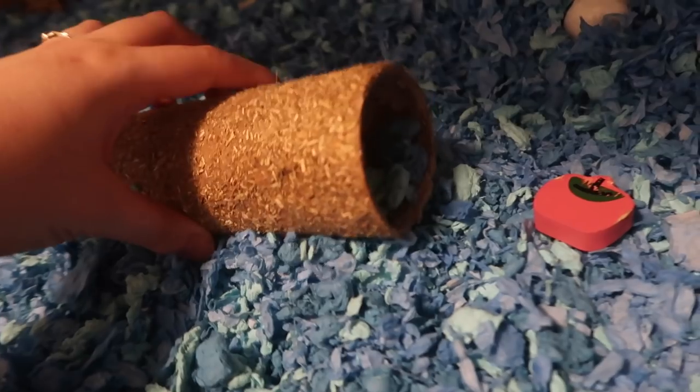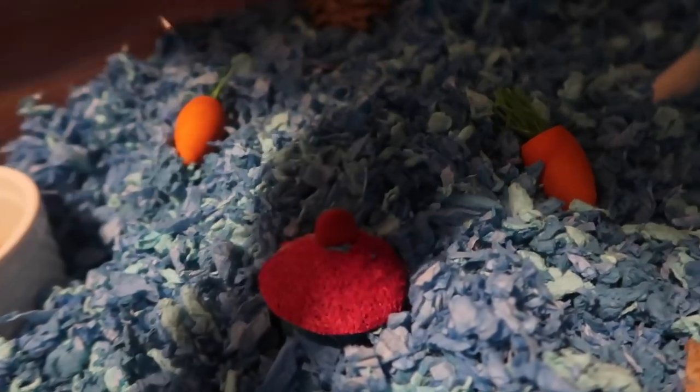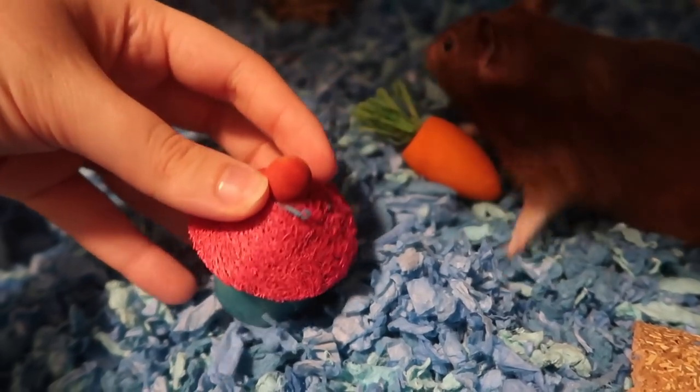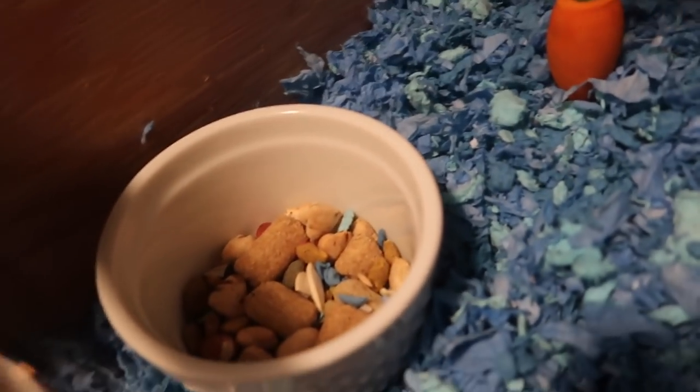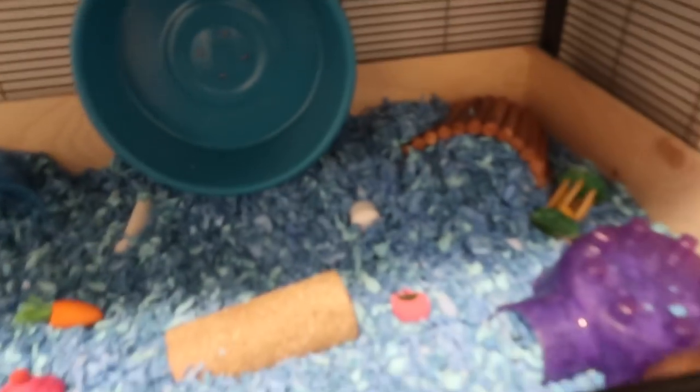So if Spice will let me continue, moving over into the middle of the cage, there's another chew toy here. This is just a wooden chew toy. You can see she's used it a little bit, not a whole lot, but there's a few bite marks on there. And then here is just a little tunnel. It's another little fun thing for her to use. And then moving over to the side, we do have some more chew toys. So there's one of these wooden carrots. There's a little wooden cupcake here. And then there is another little wooden carrot over here. And then right here is her food dish and her water bottle. So that's essentially all for her cage. They are fairly similar setups for the most part. There's not a whole lot of difference in them.